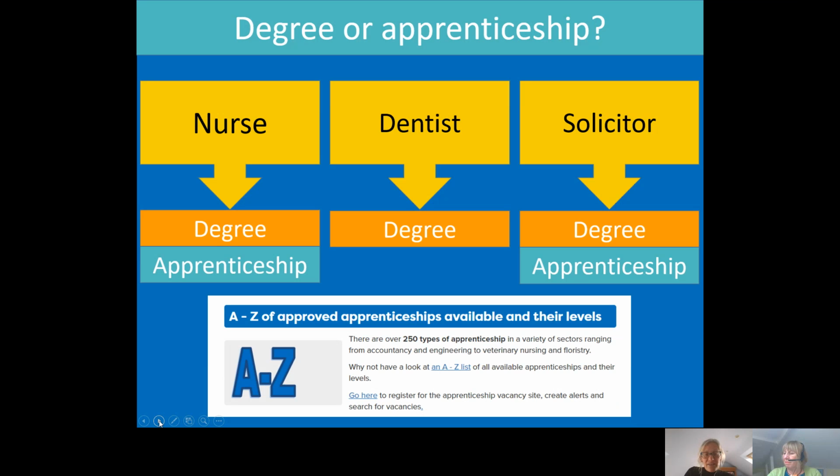If you want to see some of these new apprenticeships, there are over 250 types of apprenticeships now, apprenticeship standards, and so many of them are in professional areas. For example, things like nuclear engineering, and as we've seen, law and medical.